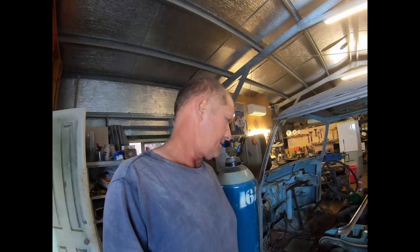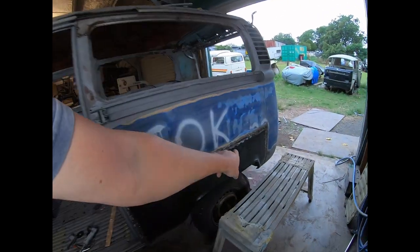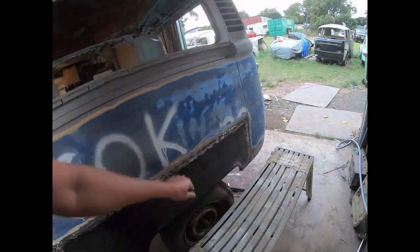Bodywork and paint is more my thing, but push comes to shove, just getting it done. And Andrew's rolled his eyes a few times when he's seen my work, like even this here, the gap's a little bit big, so you're doing a bit of bridging with the MIG. It doesn't matter at all on this thing, whereas Andrew would have it perfect, and he would probably do it just as quick.